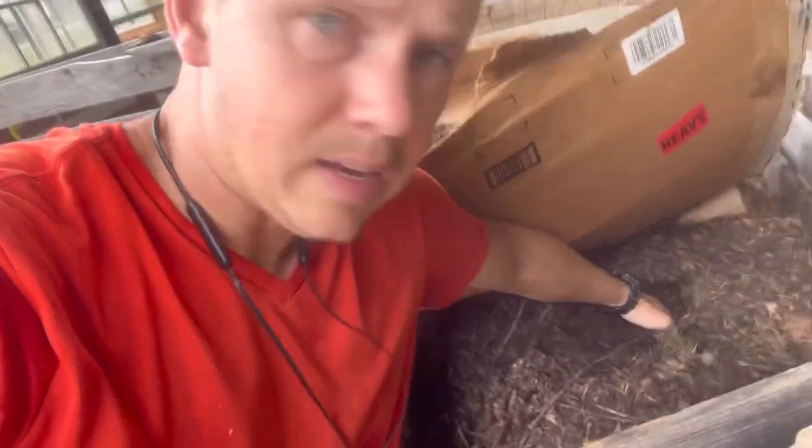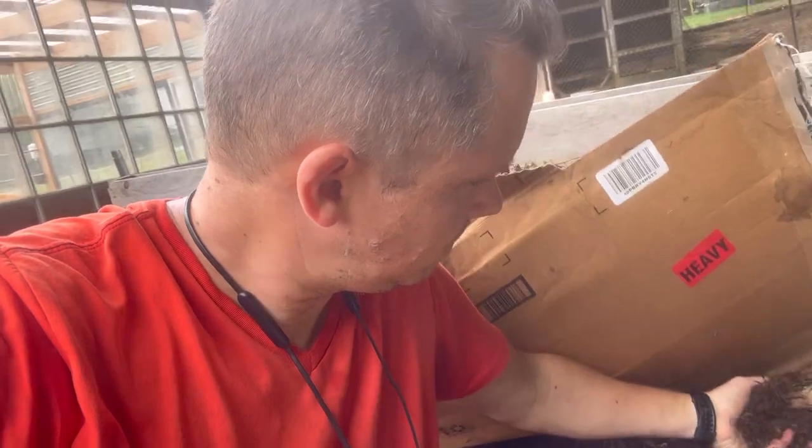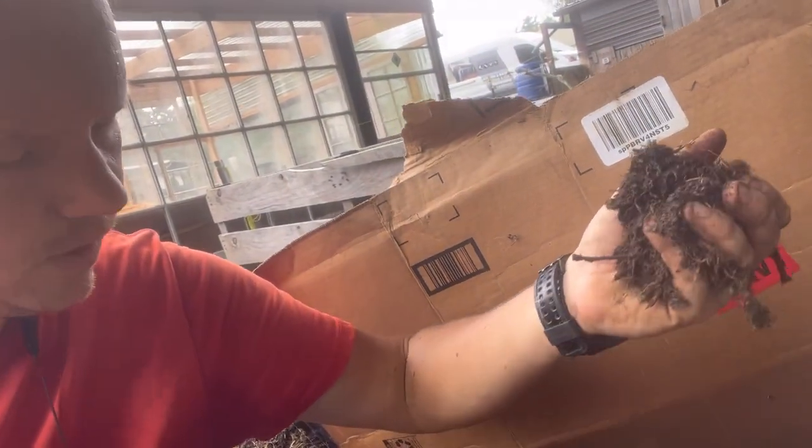This pile, I probably could stir it, but it's kind of done. So we'll just let it rest for another week or two.